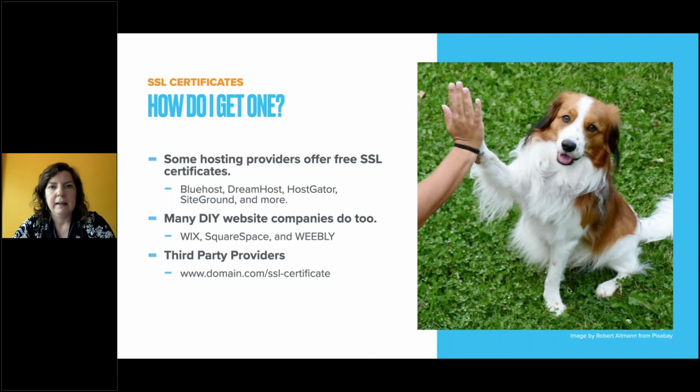One of the things to keep in mind, though, for these, and also with the DIY website companies, is that it may have to be manually activated. Just because you signed up and you have a website designed and it's launched and it's ready to go doesn't mean that your free SSL certificate is actually connected to your site. So that's something you want to get involved with your hosting company, ask some questions, and find out. Usually it's a matter of logging into the cPanel, doing a few things, and getting that activated.